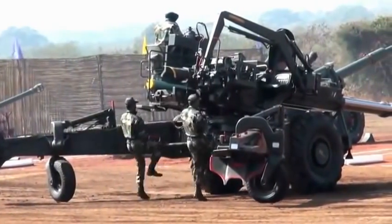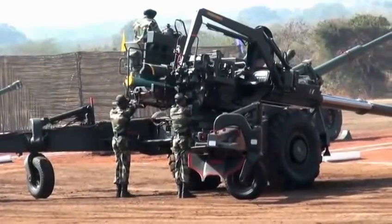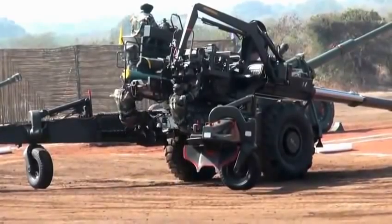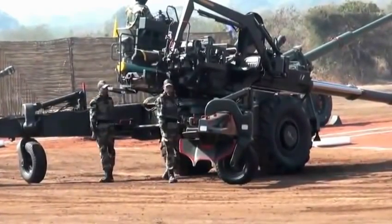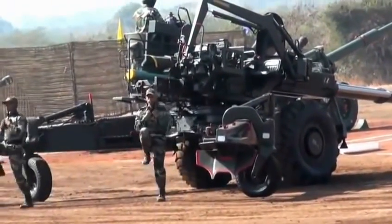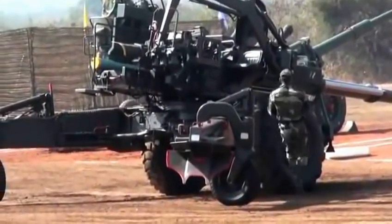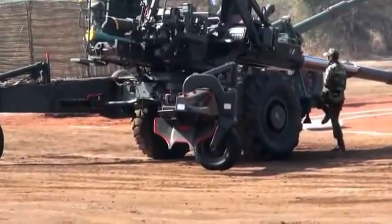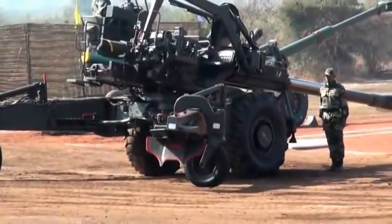The gun is capable of firing both in low angle and high angle and achieves a maximum range of 31 kilometers with a high explosive projectile weighing 42 kilograms. In high altitude areas, the gun achieves a maximum range of 42.3 kilometers with charge 9. The life of the gun barrel of the Bofors gun is 5,000 rounds fired with the Bofors charge 8.